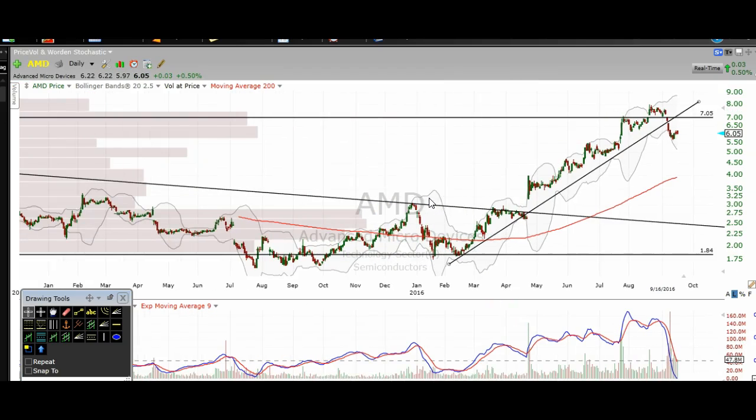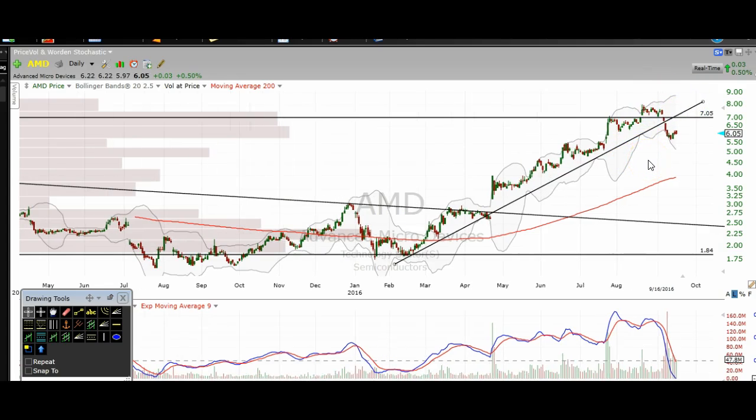So AMD here, first thing that I'm seeing, obviously we broke this uptrend line right here. But with that said, I'm not going to put a ton of weight on this uptrend line. This uptrend line is more of a trailing stop rather than a short signal, for me at least. I don't have a position on AMD, but if I did, I'd probably put that trailing stop at a close below that trend line, if you got in from down here.